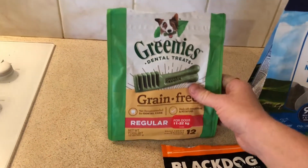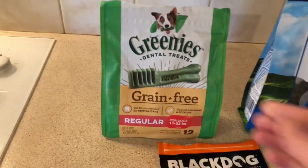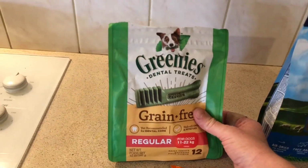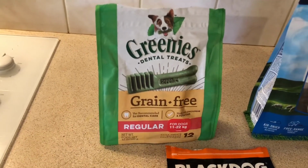They're good for dental health, I mean. They're good for dental health, so they help keep the teeth clean, but it's much better just to get a raw bone that is safe for them.